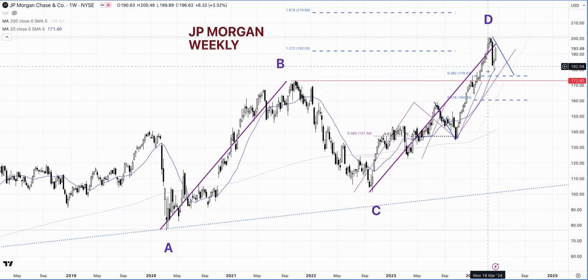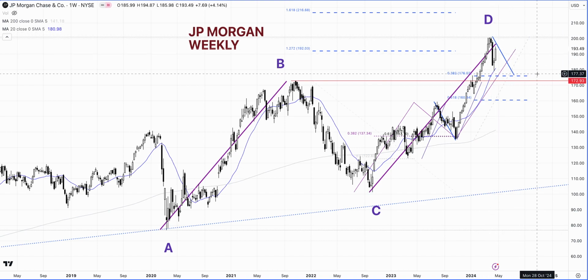And if there's gonna be another leg lower, it could retrace to about $175-$176 per share level, where we have the 38.2% retracement as well. So this is what we're watching in JP Morgan.